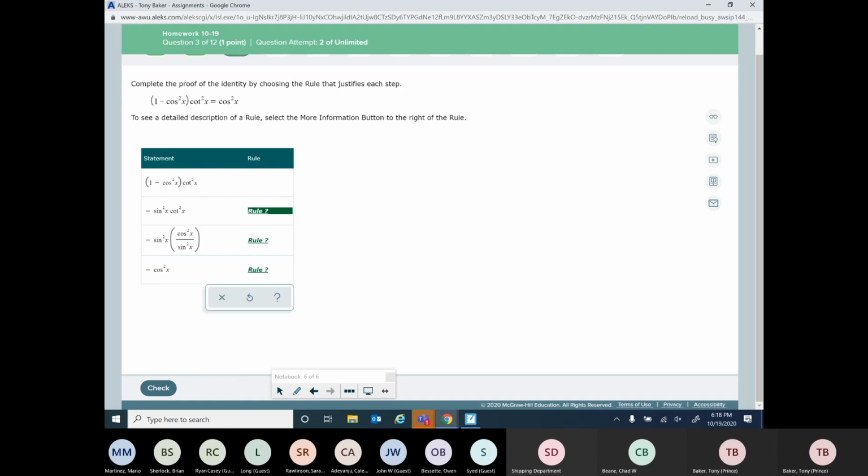Now, let's do one more of these before we go into the ones where we have to do all the steps. So this one, I got the 1 minus cosine squared x to sine squared x. Again, that's Pythagorean. I'm getting rid of a plus or a minus. Now I got the cotangent becoming cosine over sine. So that's going to be a quotient. And this one, I'm left with just a cosine because the two sine squareds cancel out. So that's algebra.